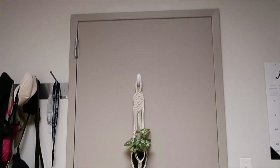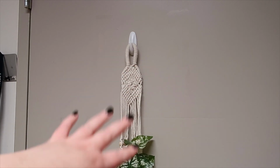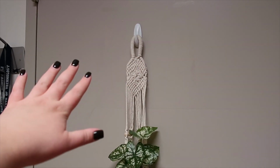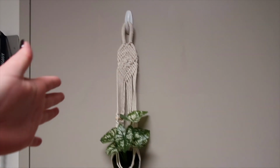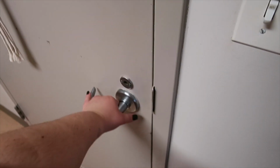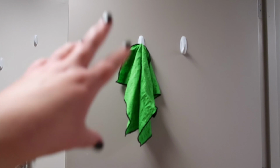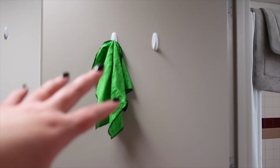It's a really great size. I decorated with this fake hanging plant, and everything like this is held with a command hook because they don't take the paint off and they're allowed in the dorms. The light switch for the bathroom is actually outside of the bathroom itself, so this controls the light to the bathroom. So on the door, I hung up 2 command hooks, and this is normally where I keep my towels.